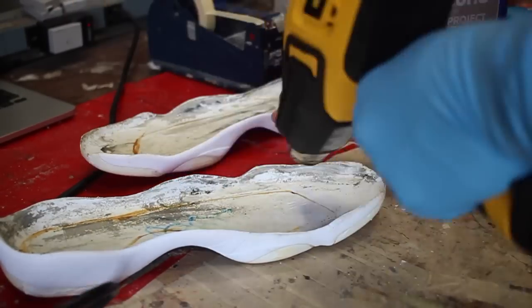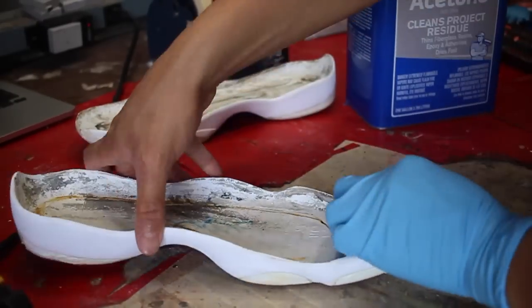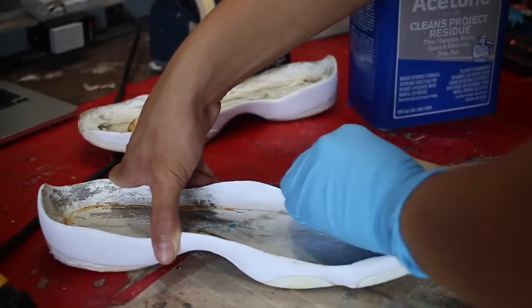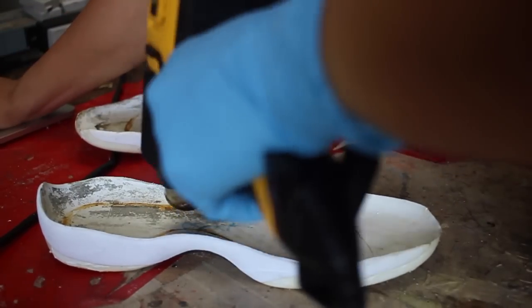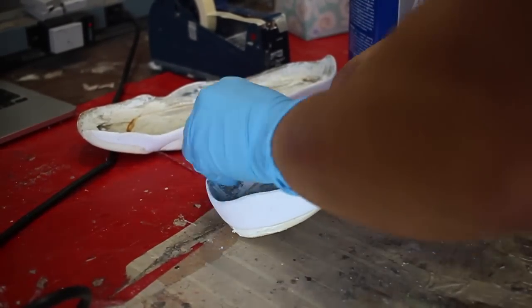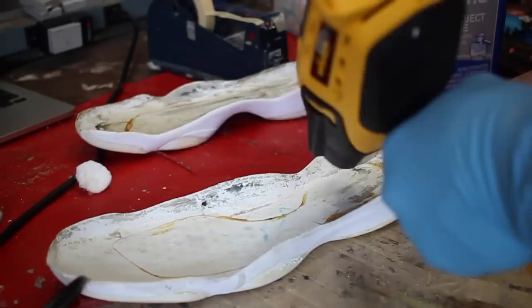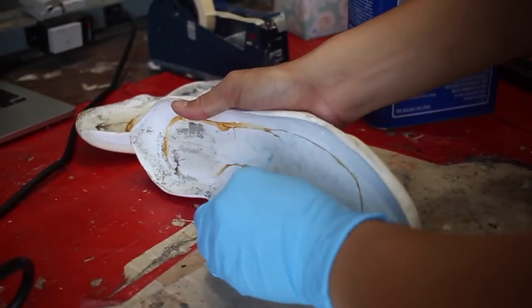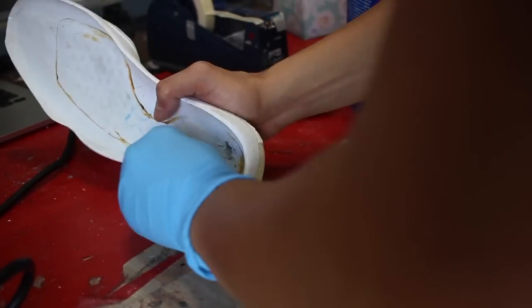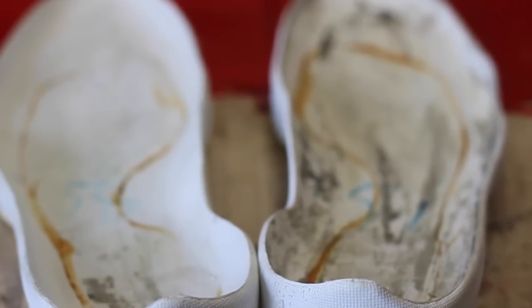You can still remove the factory adhesive without the help of a heat gun, but it's just gonna take you a longer time. The only reason why I'm using a heat gun is because I'm loosening the factory adhesive. With the help of my solvent, it's gonna lift up the factory adhesive. And if you're drinking alcohol, you're probably drunk right now if you're counting how many times I've said factory adhesive. But anyways, the heat gun helps you tremendously when you're removing any type of glue on any shoe.